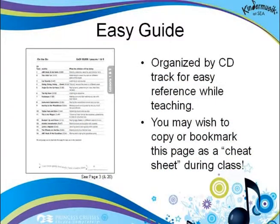Also in your teacher guide, you will find a page that is titled Easy Guide. The Easy Guide is organized by CD track for easy reference while teaching. You may wish to bookmark or copy this page as a cheat sheet during class.